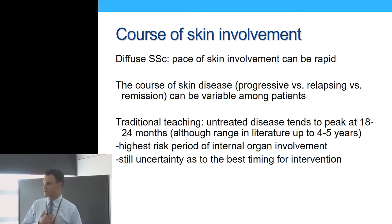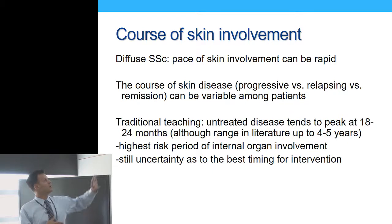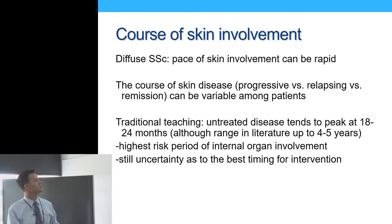Limited is typically associated with pulmonary hypertension, whereas diffuse involvement has a higher risk of rapid progression, interstitial lung disease, and renal involvement. So in diffuse systemic sclerosis, the skin involvement can be rapid, and so this is a patient that we are obviously worried about when they come in. If someone already has diffuse involvement and relatively new onset of symptoms, this is someone we're going to follow very, very closely. We will follow everyone closely, but this is someone we're going to be more nervous about for rapid progression, and we'll talk about that when we talk about the evaluation of patients.